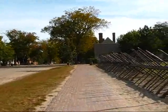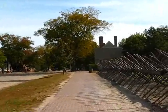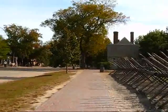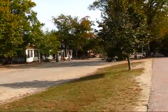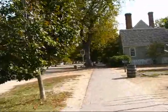Now, I don't have a map here that would show me actually which ones of the 500 colonial-era buildings are original and which ones are replicas. But they've certainly done a phenomenal job here of recreating the atmosphere of a 17th century town.